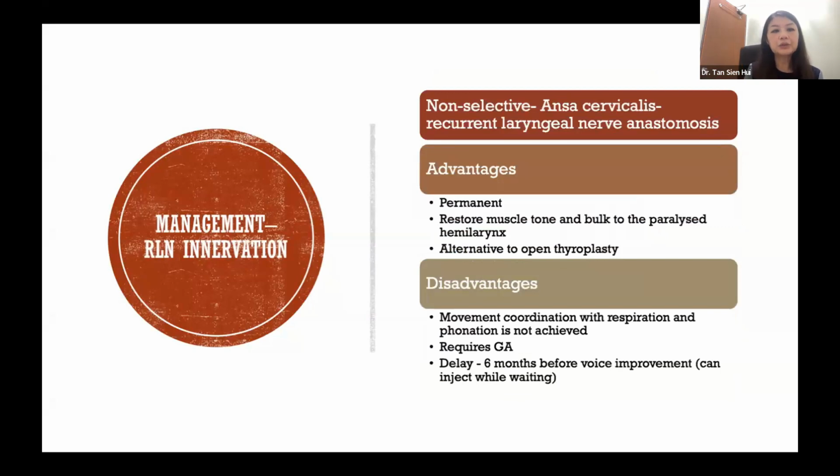So the last one is the most interesting development called the recurrent laryngeal nerve innervation. The non-selective method uses the ansa cervicalis, which is part of the cervical plexus, and this is anastomosed to the recurrent laryngeal nerve.